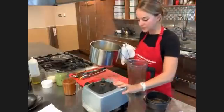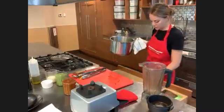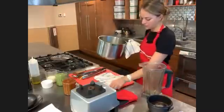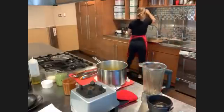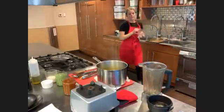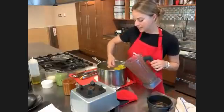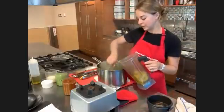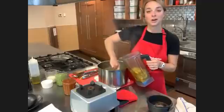All right, so we're going to transfer this to the blender. I'm just going to pop down a towel here so I don't completely melt my cutting board. It's useful to have a little measuring cup to do this. This blender is heat-proof, meaning that you can blend things in it that are super hot like this. If your blender is not heat-proof, you're going to want to wait a while.